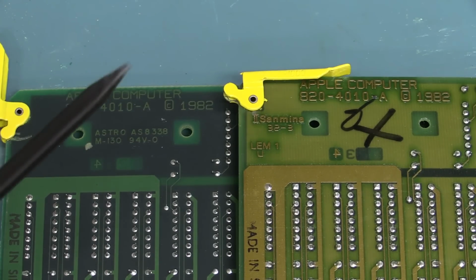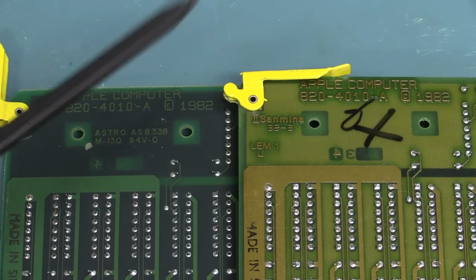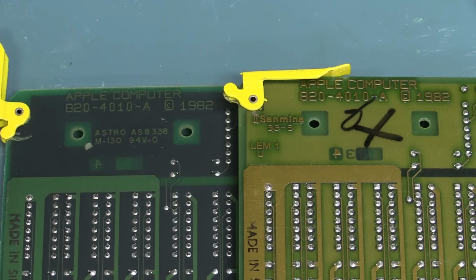But as with all these boards in the Apple Lisa, they're all branded like the processor board, the I/O board, and these boards. They've all got a date of 1982 on there. So that's when they would have been laid out.